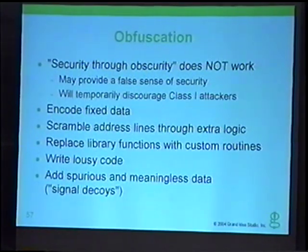Write lousy code I probably wouldn't do. However, adding spurious and meaningless data, signal decoys, is something that is good. You might have an FPGA sending out certain bits on certain pins that aren't doing anything, but an attacker might spend all their time looking at that instead of going somewhere else.